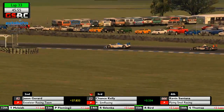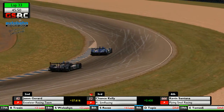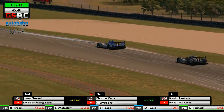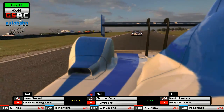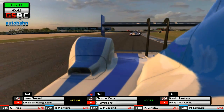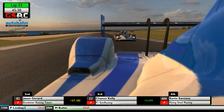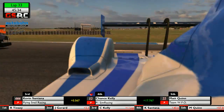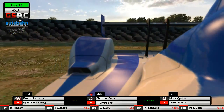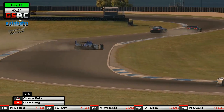And is this a battle actually between himself and Santana? Yes, it is, for third place. These are two guys who are familiar with each other. They often race at about the same pace, but usually it's about 6th or 7th that they're fighting for. This is for podium, and look at Kelly, way loose and now coming back on. Tim McLeish runs into him trying to get back onto the track, not expecting two cars to be coming through there.